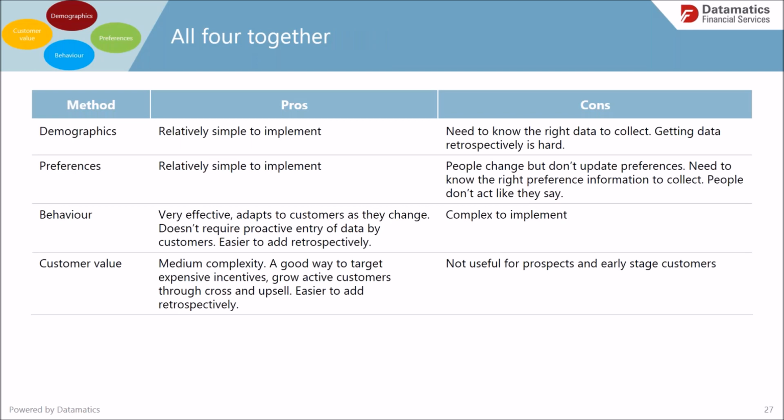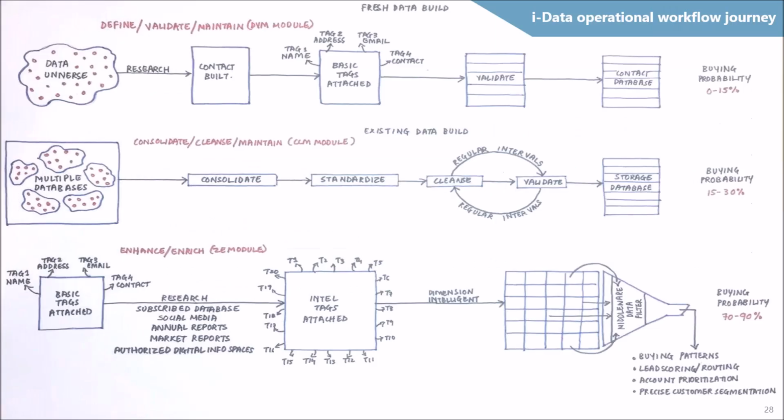Now, if you look at those four together, there's some relative pros and cons, positives and negatives for us to think about. And I'll let you read that at a later date when you get a copy of this webinar. But if we go back to how iData and Datamatics work, this, although it's quite a detailed slide, takes you through a top left all the way to bottom right flow of something I mentioned earlier around the validation, putting in contact data. And then if we look and focus towards the bottom, what I'm interested in now is how do we enrich and enhance that data?